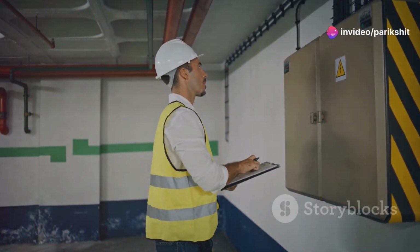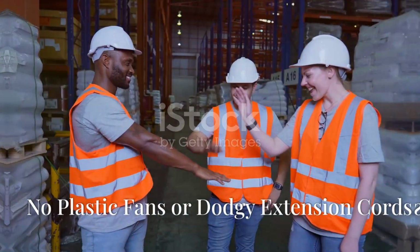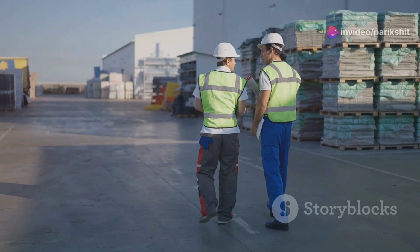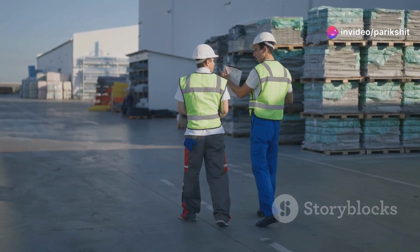Next, we're checking the wiring. Electricity and spinning blades are a bad combination, folks. Chapter 7. Banishing the Band-Aids. No plastic fans or dodgy extension cords.